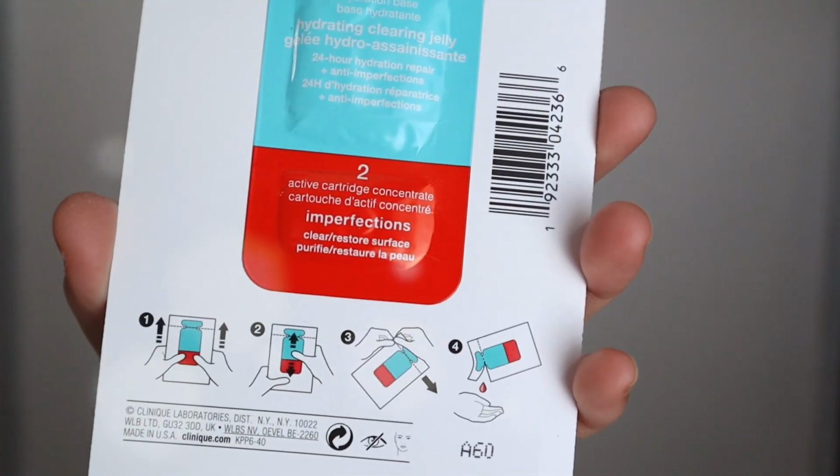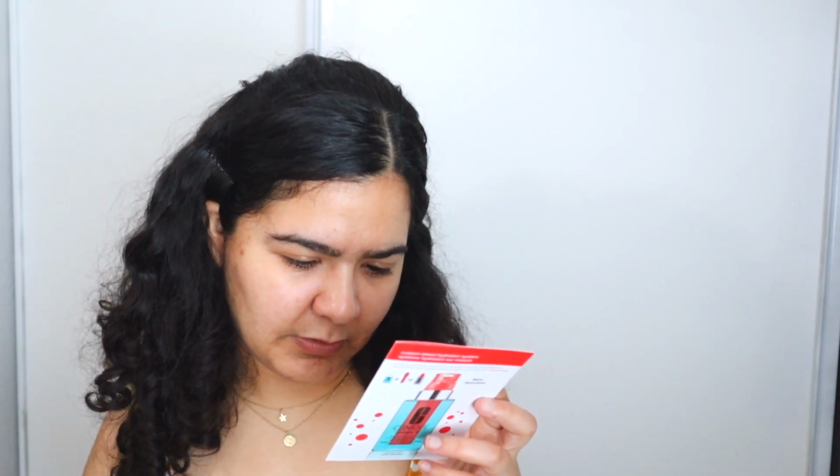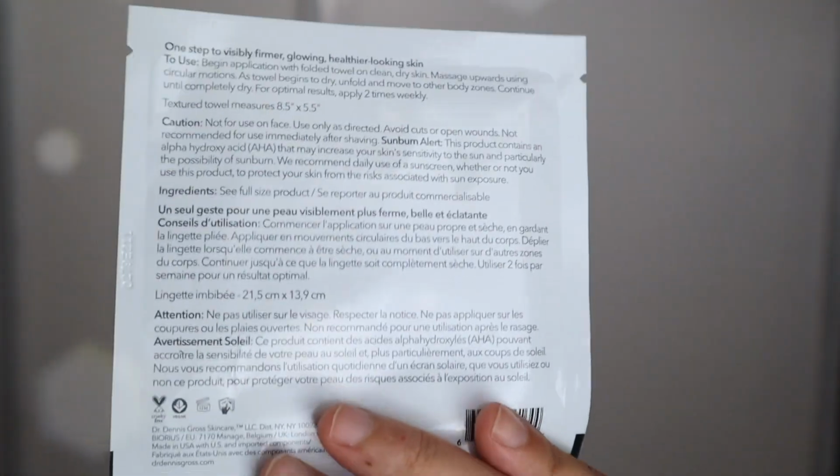Push the red one on top, and then you mix them up, and then you use it. Oh, that's so weird. Okay, I'm excited to try this one. Next one. Ooh, Dr. Dennis Gross Alpha Beta Exfoliant and Body Treatment. I'm excited to try this. Okay, I'm excited to try all of these.